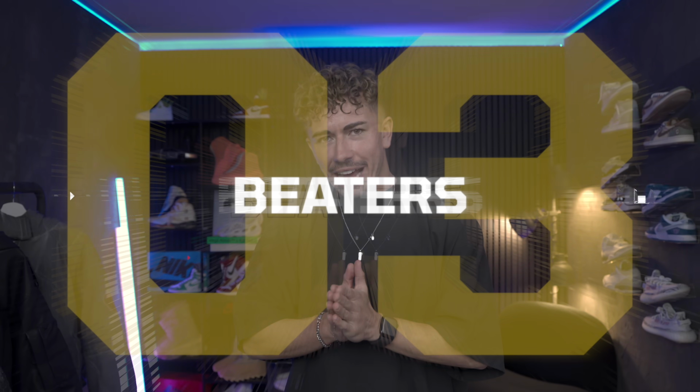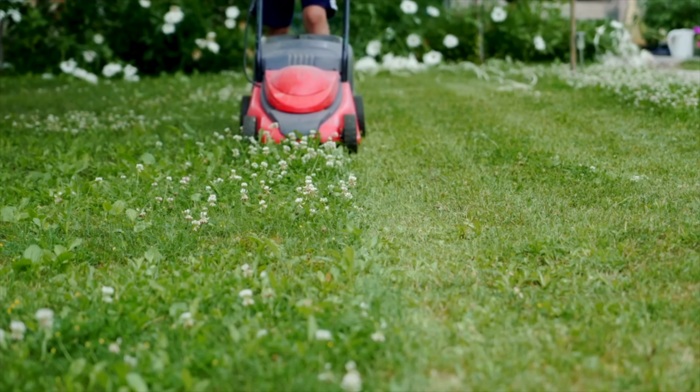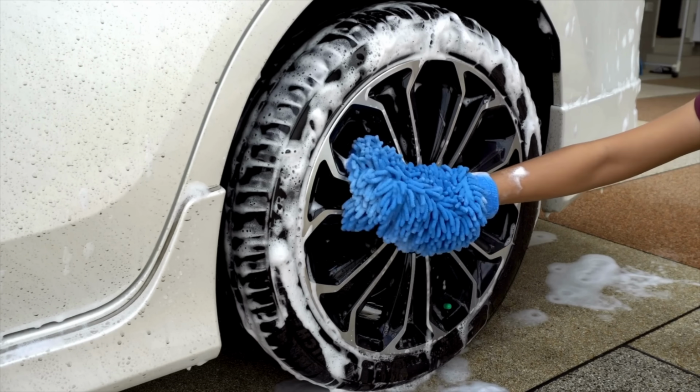All right, beaters category, my absolute beater. So this is a pair of shoes that is basically something that I would wear mowing the lawn, washing the car, going for a hike. Something where I know I'm going to be in the elements, and I really just don't want any of my other shoes to get completely ruined, so I use this pair.